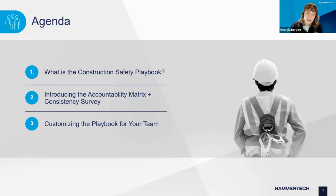And further to that, we provide you with the ability to connect your processes together. So for example, a worker does an orientation within Hammertech, they provide their certificates, and then that worker profile connects to a JHA where the worker can sign on, and you have a record that exactly that worker signed on to that JHA, to view in reporting later on and make sure that every worker on your job site has signed on to the package of works.